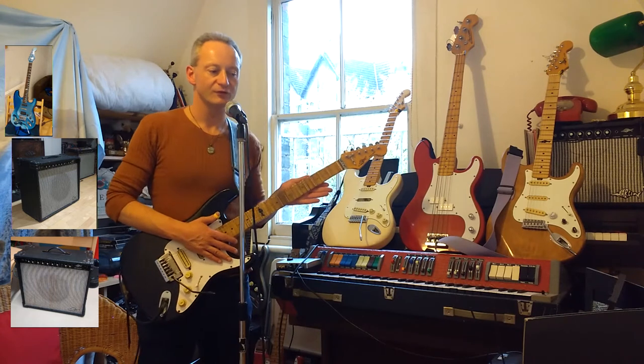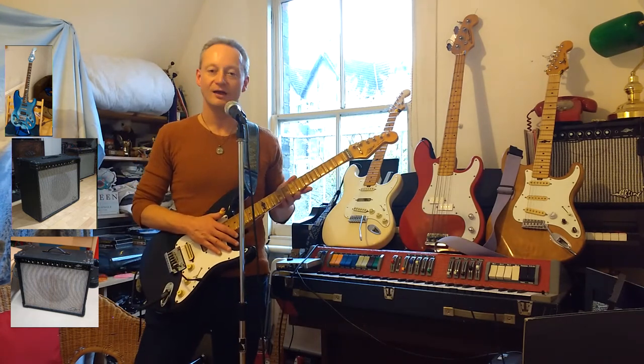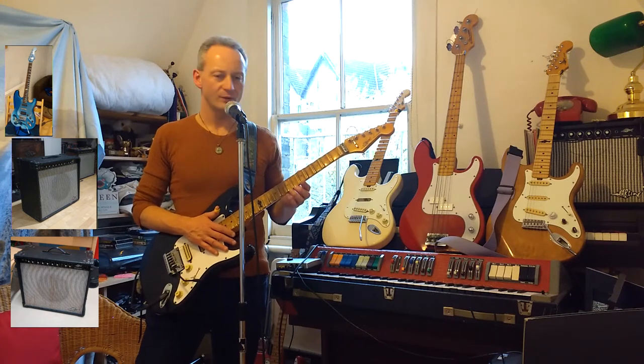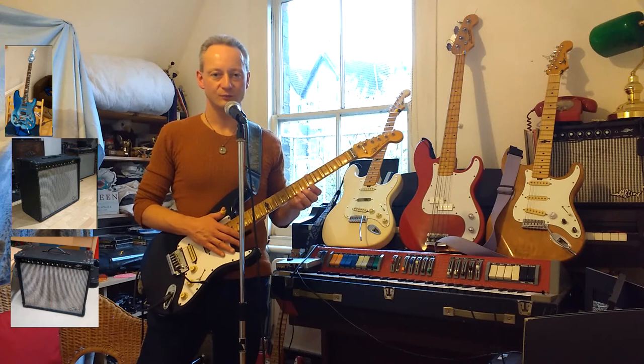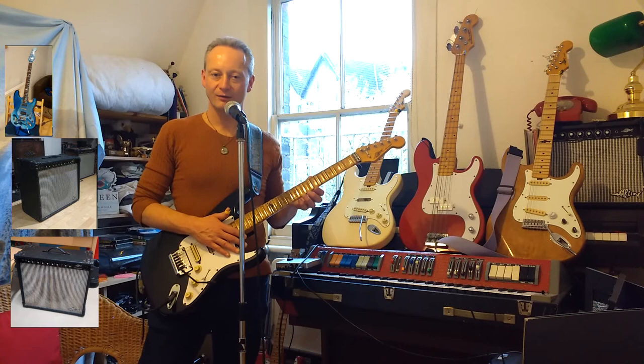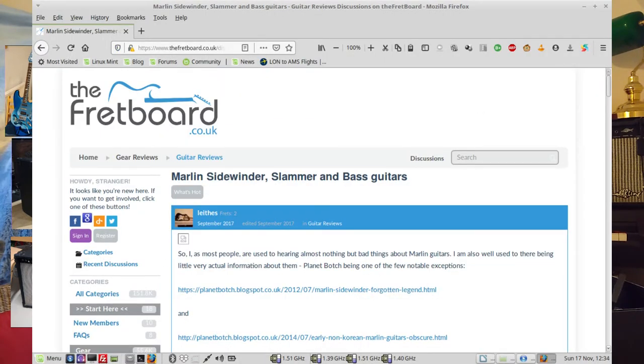So, first item in the museum is, of course, this Black Strat copy, Marlin Sidewinder. As I already described, it's from the Korean era, when the factories moved to Korea. So anywhere from about 1986 to the end of the run, pretty much. There were, as far as I can work out, and there is not much literature on the Marlins, about three generations of Marlin guitars.